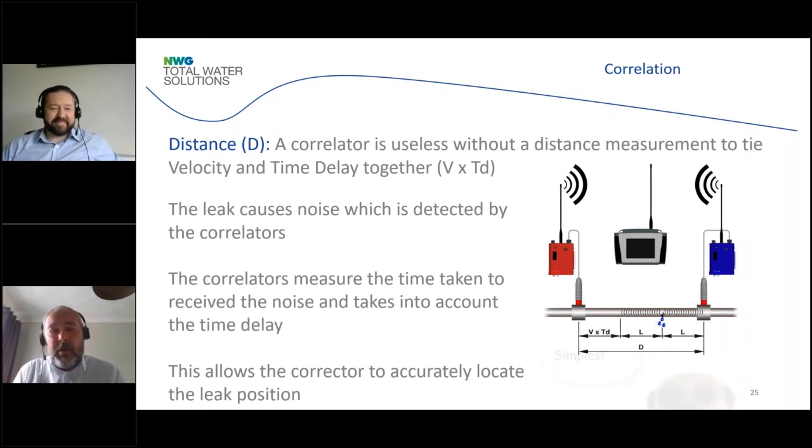This one here is a 3-point correlator, and this is more up on the scale of what we were talking about, Andy. It's a bit more expensive because you can do more with one of these. You can also calculate the velocity of sound to gain a more accurate result. Velocity should always be calculated before correlation, otherwise you run the risk of a dry hole.